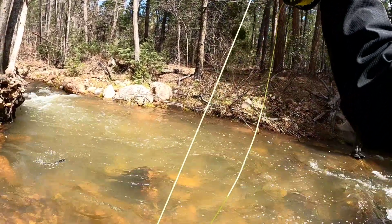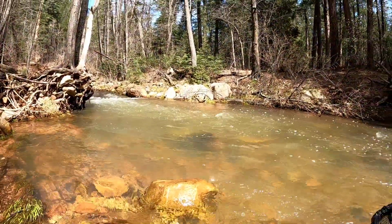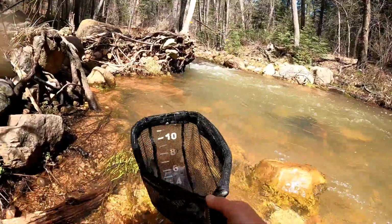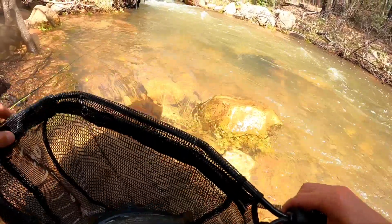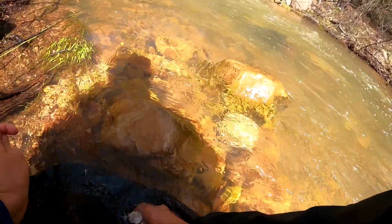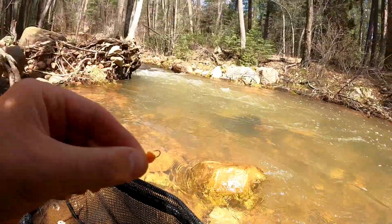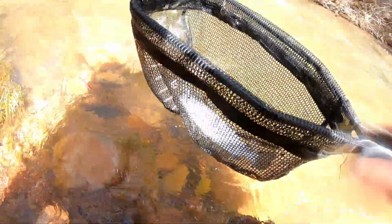There we go. Hey. There you go, guys. A stocker rainbow. Not a bad size. It's about 10, 11 inches. I saw that they were stockers, so you know, stockers are usually used to the pellets. So because of that, I put on one of these guys. It's like a fake egg, but it kind of looks like a pellet too. Good looking rainbow there. Not bad.